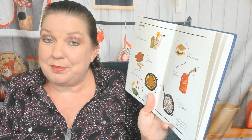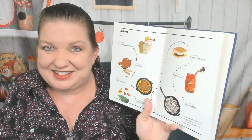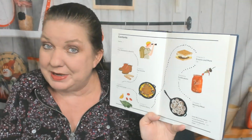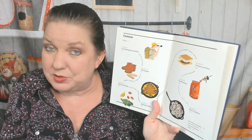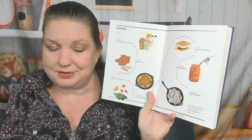Starts off, here's the table of contents with cute illustrations. Chapter 1, From Backpack to Bonfire. Chapter 2, Trail Snacks. I'll never need to eat those because I won't walk on a trail. Chapter 3, Sides and Salads. Chapter 4, Campfire Mains. I'm most interested in that. Chapter 5, S'mores and More. You have to do s'mores, right? Chapter 6, Fortifications, and Chapter 7, Morning Meal. And the final part, Until We Camp Again and Camp Provisions.